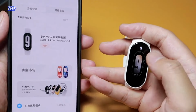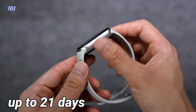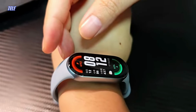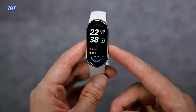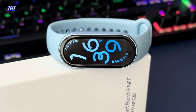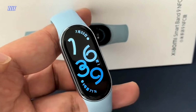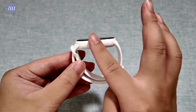With the always-on display, AOD, turned off, the Band 9 can last up to 21 days on a single charge. This longevity is impressive, allowing users to go weeks without needing to recharge. When it does need charging, the band can be fully charged in just 60 minutes. The fast charging feature means that even when the band does run out of power, users won't have to wait long before it's ready to use again. A full charge in just an hour makes it easy to keep the band ready for use at all times.